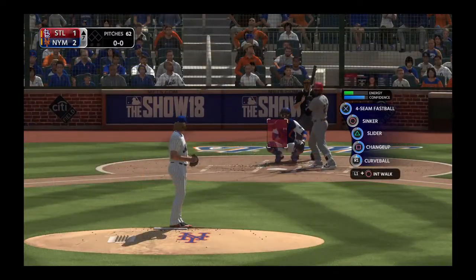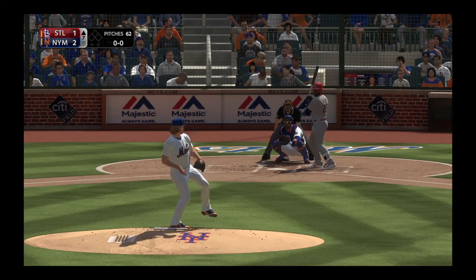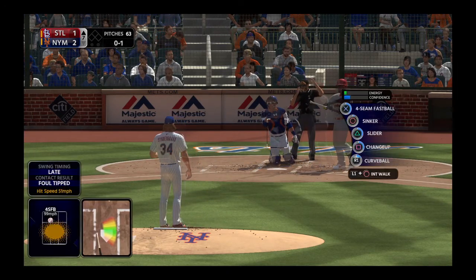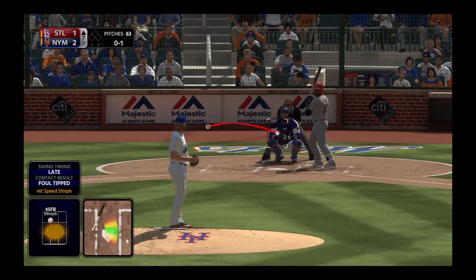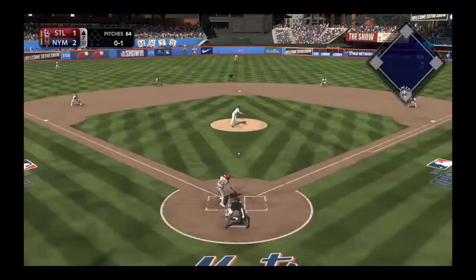Here's Marcell Ozuna. He'll start the 7th, and Dan, as a former pitcher yourself, you must be enjoying this. Lots of good pitching and defense today. Oh, that's one of the keys. We're seeing a lot of strikes. We're seeing a lot of swings. We're seeing some great plays on defense. This has been a snappy one up to this point.